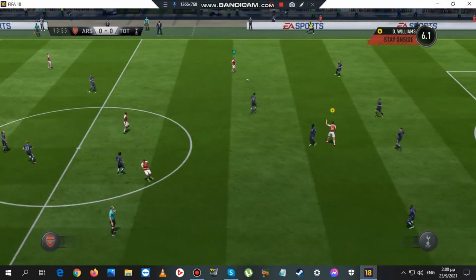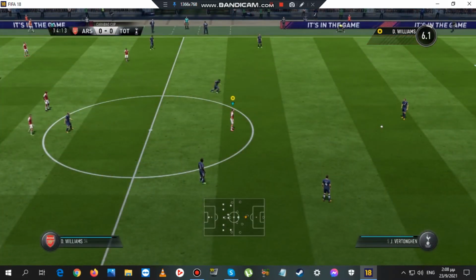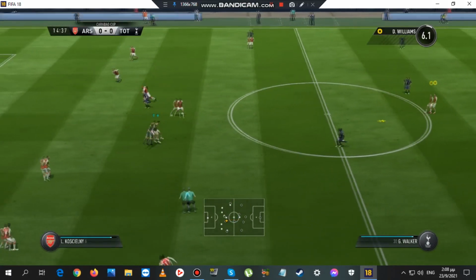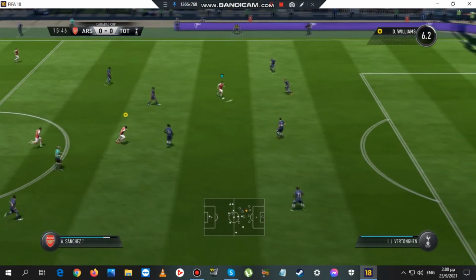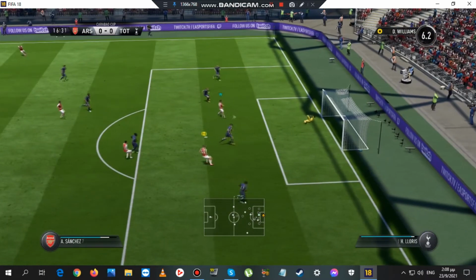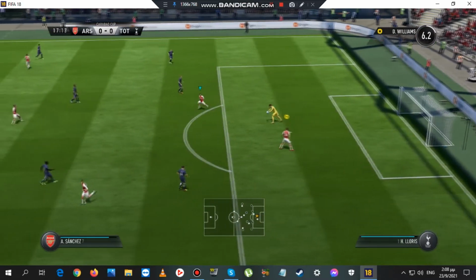Getting forward, flags up, offside. Oh, I think he was half a yard on there. He's entitled to feel hard done by. Now Williams, a fixture you know a lot about, Alan. What's it like to play in a North London derby? To put them in front. Good work by the goalkeeper.